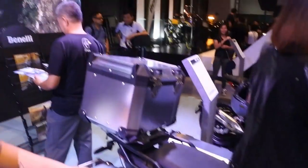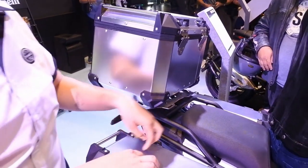Kaya nagulat ako nung sabi sa akin nung kasamahan mo na kasama daw yung pagbinili. Usually pag adventure bike, separate, di ba? Usually, yung cost of 20k is you just get lease, wala pa yung top box. Yes. So, 20k, you get lease.